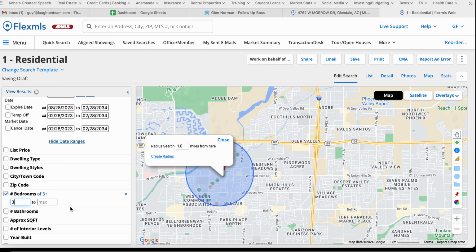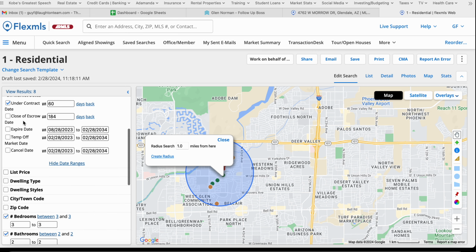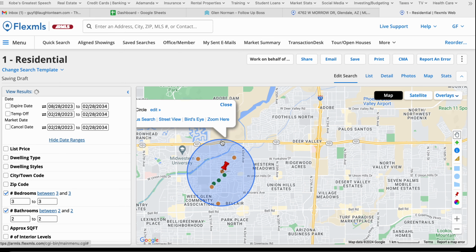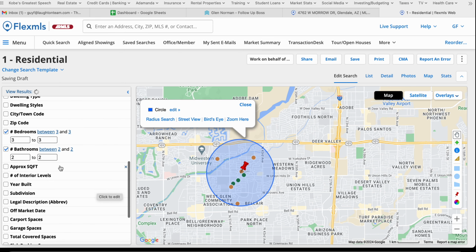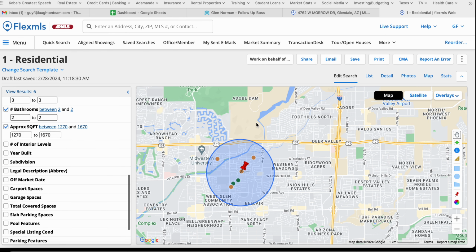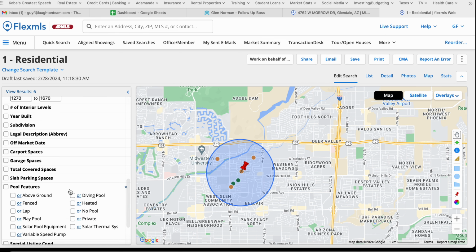So let's just start with 3 bedroom, 2 bath. What's that do? I'm sorry, we also want to do close of escrow. And let's just do the last 4 months. Okay, so we're down to 8, which is good. I'm going to close that. 1,470, so I always like to start with 200 above and below. That gave us 6, okay.